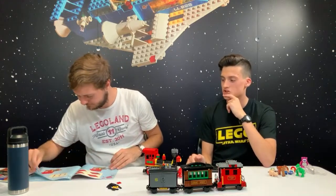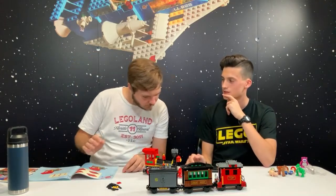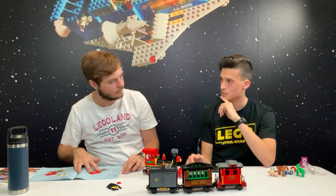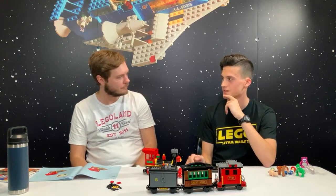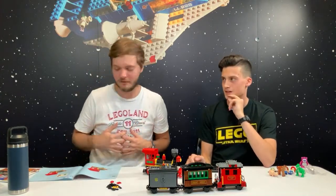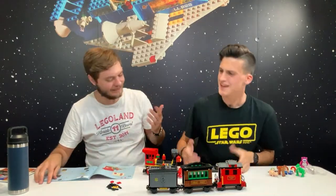What is your Bricklink minifig for your birthday? Oh, the Star Wars minifig. Mine was, what was his name? Major Von Reg. Von Reg, that was it. He looks like a red stormtrooper. Mine is Admiral Akbar, which is pretty cool. Yeah, so basically, explain how the Bricklink thing works.